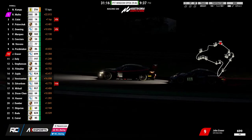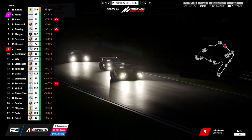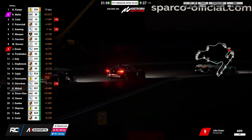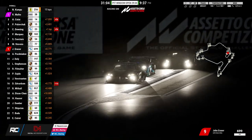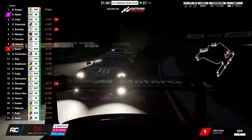John Eraser now up the inside into P9. Textbook move there into turn 11. Down into 12, he's going to flash the lights towards, I'm not sure if that's towards Matt Stevens or back towards Pozniakov to say thank you very much indeed. But Pozniakov looks like he could come back into 13. Looking very close indeed. And Jordan Daly behind.